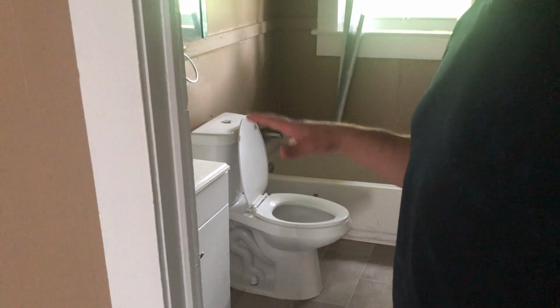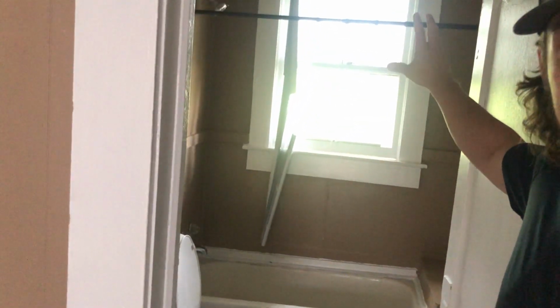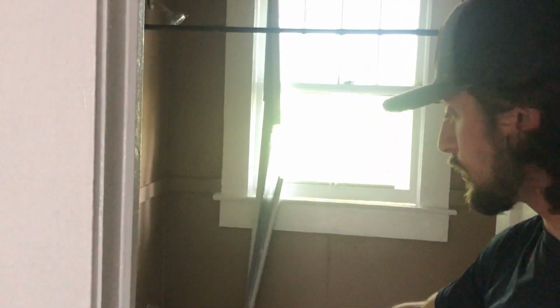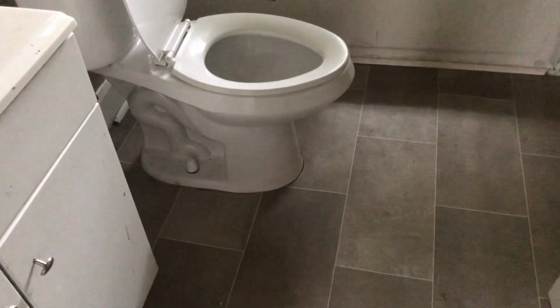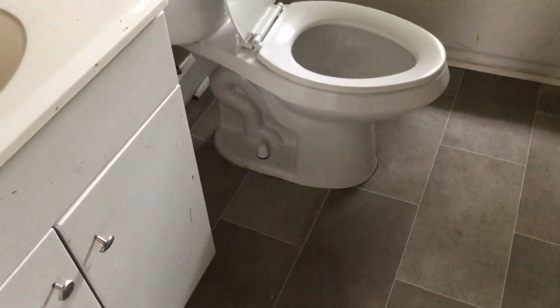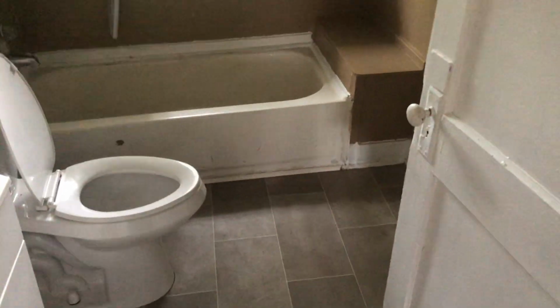There are no issues with the plumbing in here. That window won't close back there. It's open, it needs a new window. And the floor around that toilet is rotting. I don't know what's going on back there. You're not gonna be able to maybe see it from the video, but we have to get in there and rebuild the floor in there. Okay, so need some work in there.